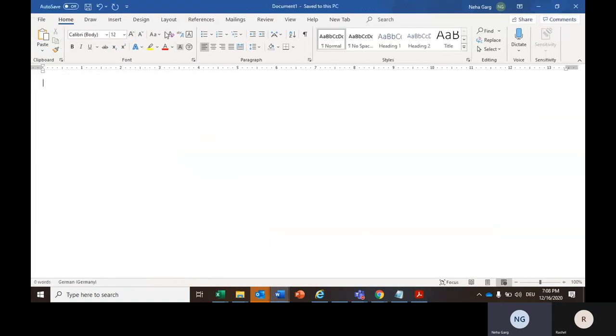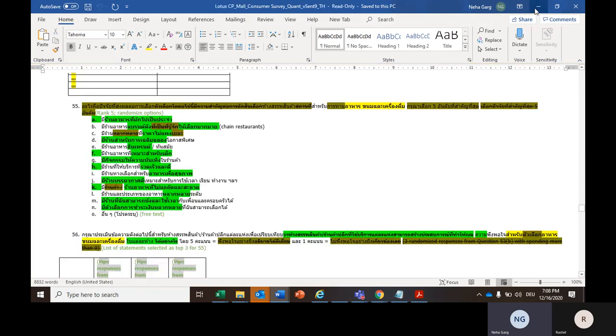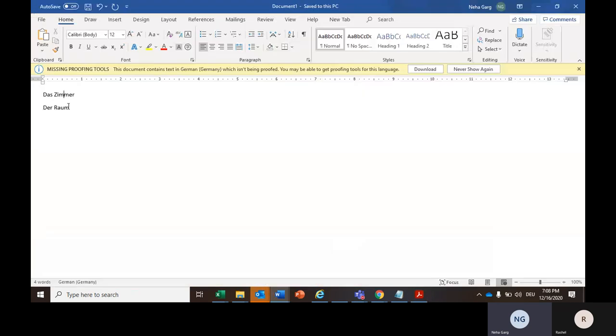Now, there are two things basically for room: das Zimmer oder der Raum. Both mean room. But usually German people use Zimmer as the word for room. So bathroom can either be nur Bad oder Badezimmer. And as I told you, the rule of joining two words: whatever room it will be, if you are adding Zimmer with that, it will have das article only.